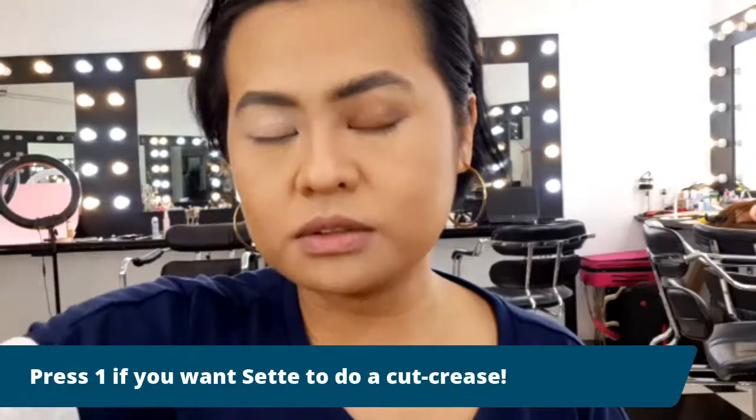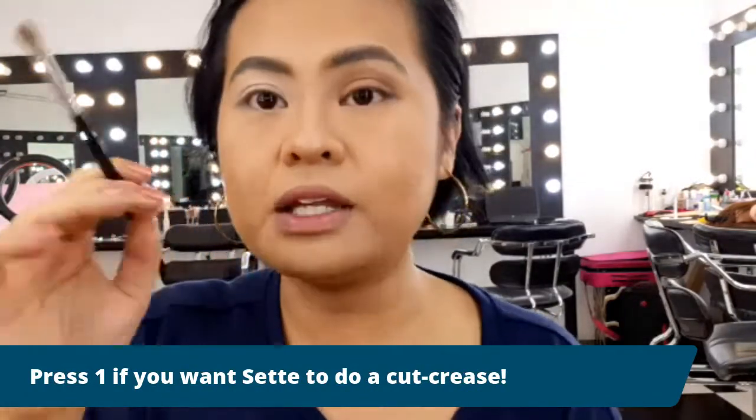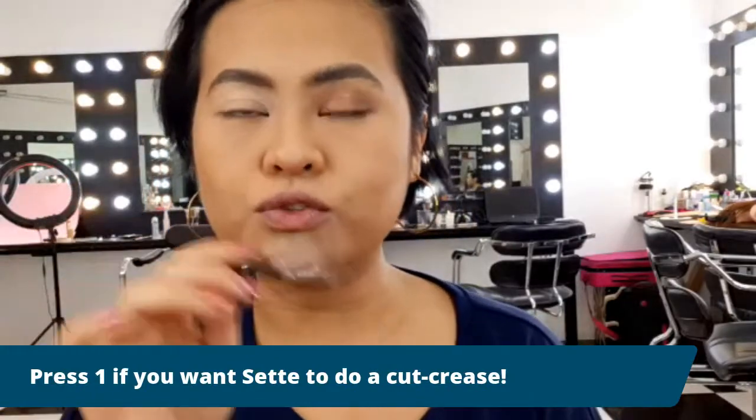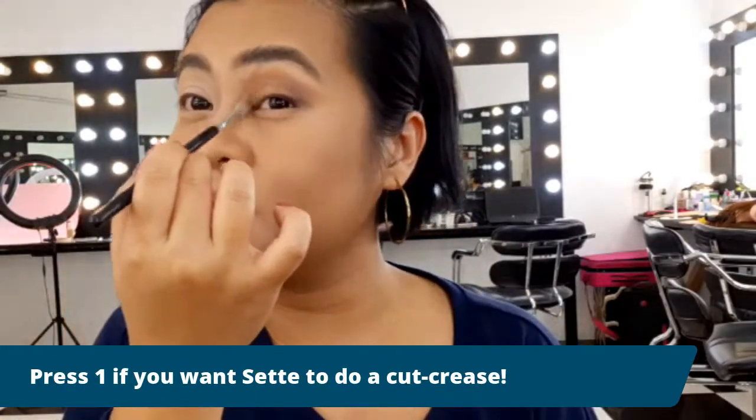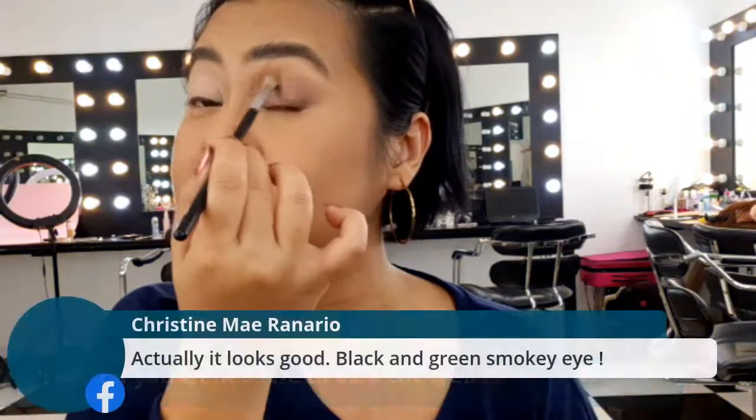I'm going to teach you how to do your eyeliners in a little bit. Anyway, I'll go back in using my crease shade brush, the one that I used for the second shade, and then just blend the edges of my shimmer and my crease.